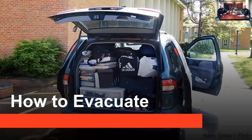All right, so now we're going to talk about how to evacuate. The only thing wrong with this picture is that the car is facing towards the house. One of the things we're going to talk about is turning that car around so you have one less thing to think about. You don't have to back up into a busy street. You can just drive out and get out of there. You see the car is loaded up with essential items, packed really well. That's the goal there.